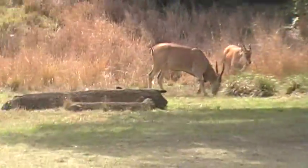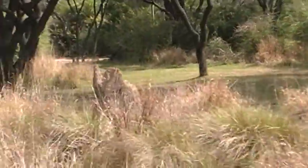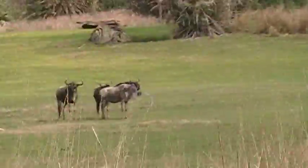Around the corner on the right hand side, you'll see some gray animals out there grazing. They're white-bearded wildebeest. They make up the world's largest migrating herd. When they start migrating across the savannah, their numbers can reach 1.5 million.